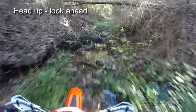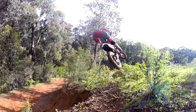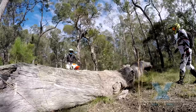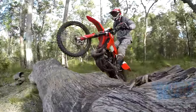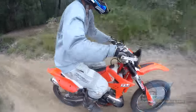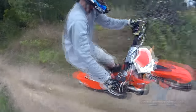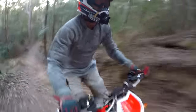A common problem for beginners and sometimes experienced riders is not looking ahead far enough. Looking down at your front wheel or an upcoming obstacle will hamper your riding no end. Even when crossing a large log or hopping a ledge, you should be looking ahead. Trust your brain to react instinctively while tackling the obstacle, as you consciously plan your next moves. Trust us, you'll be a better rider for it.